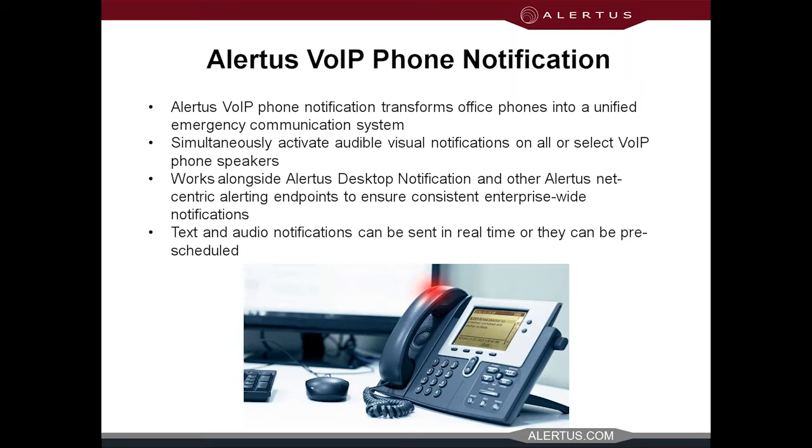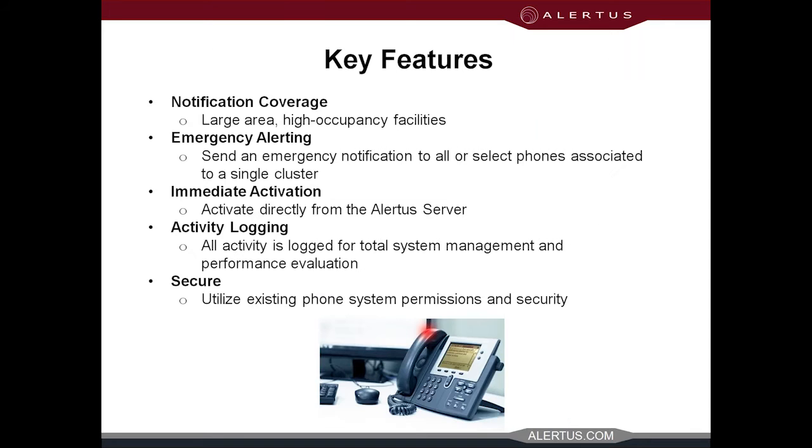You can simultaneously activate audio-visual notifications on all aspects of VoIP phone speakers. It works alongside the desktop. You know, if the computer's off, there's a good likelihood that the phone is sitting there humming away on the desktop to also notify. So it gives you kind of double coverage, and it's kind of part of the solution. The more modes you send a notification, the more likely somebody is to receive it. It provides text and audio notifications that can be sent real time, or they can be pre-scheduled, just like all the other alerts. So it's a very useful solution to be able to notify.